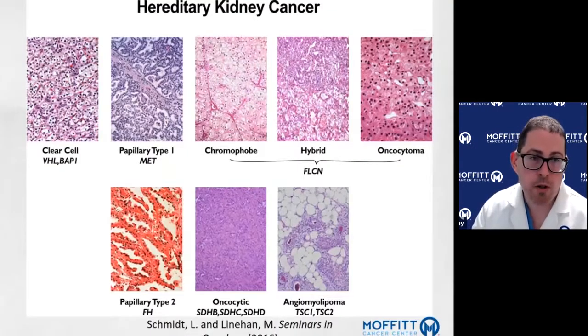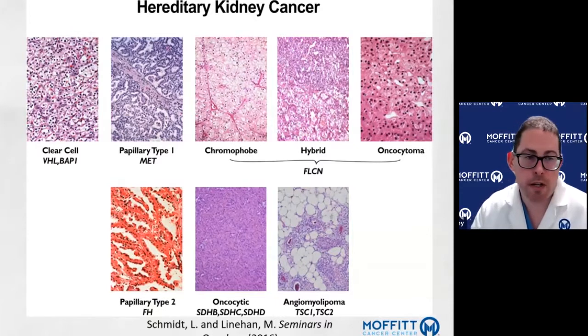So when you're talking about hereditary kidney tumors, again, VHL is sort of the poster child of hereditary kidney tumors, and those are associated with the clear cell types, as you can see here in the top left. The papillary ones, we believe the MET gene really plays a central role in that, although there's certainly a lot more we need to learn about those types of tumors and those type of people who have those syndromes.